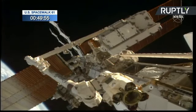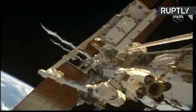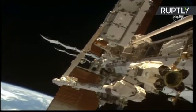50 minutes into today's spacewalk. Everything on track so far. We're ready for the next showcast. This one's going to be 3.5 minutes. Copy. Ready, motion.